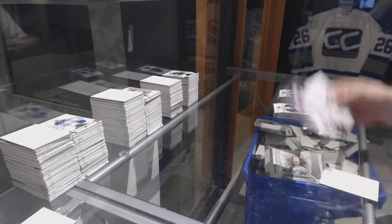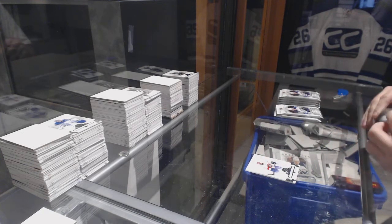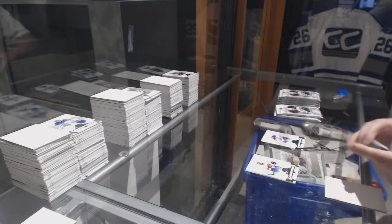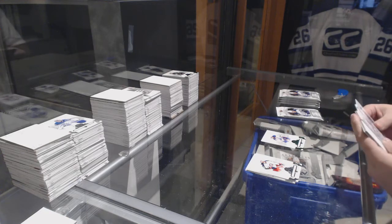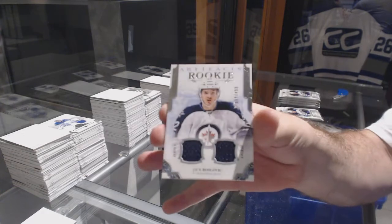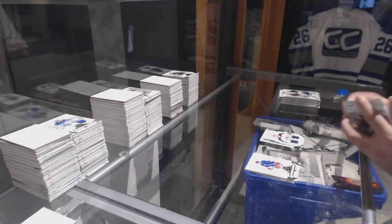We've got for the Red Wings, 599, Igor Larionov. For the Oilers, number to 99, Jordan Eberle. For the Winnipeg Jets, to 499, Ross Levick. Dual rookie jersey.